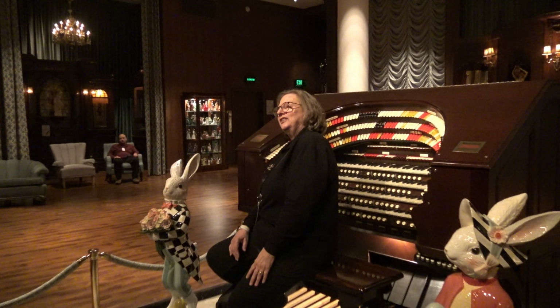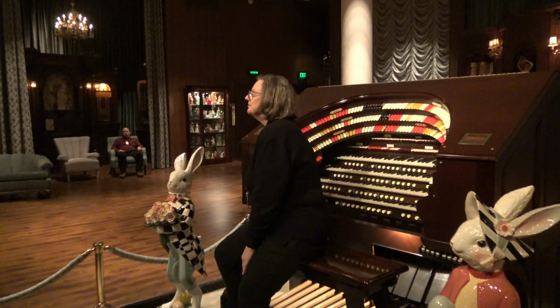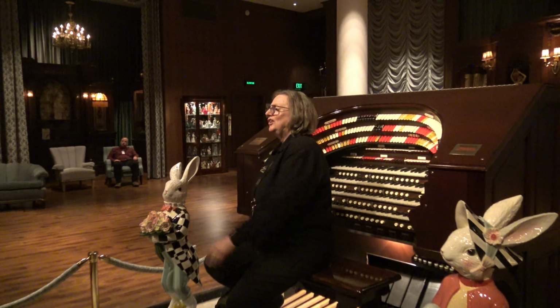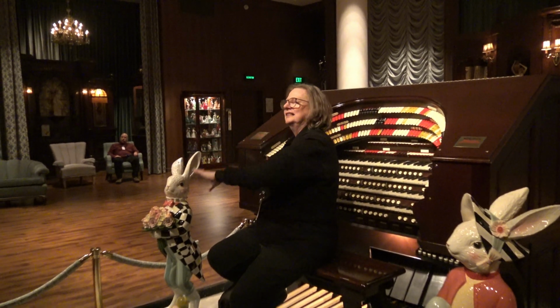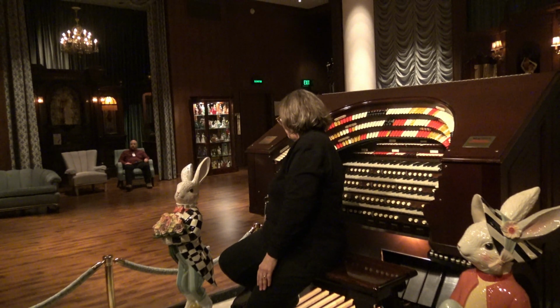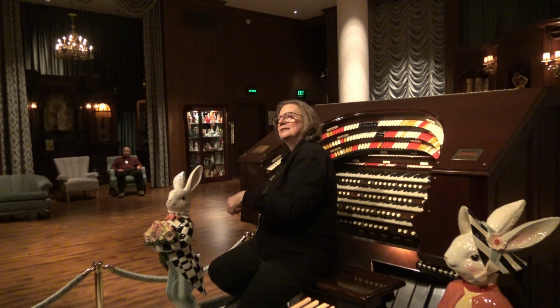So that would be your fire scene or police scene. How about this one? That's thunder. Earthquake, bad word. Don't say that. But yes, that is every low note in the organ going off at once. You want to hear it again?